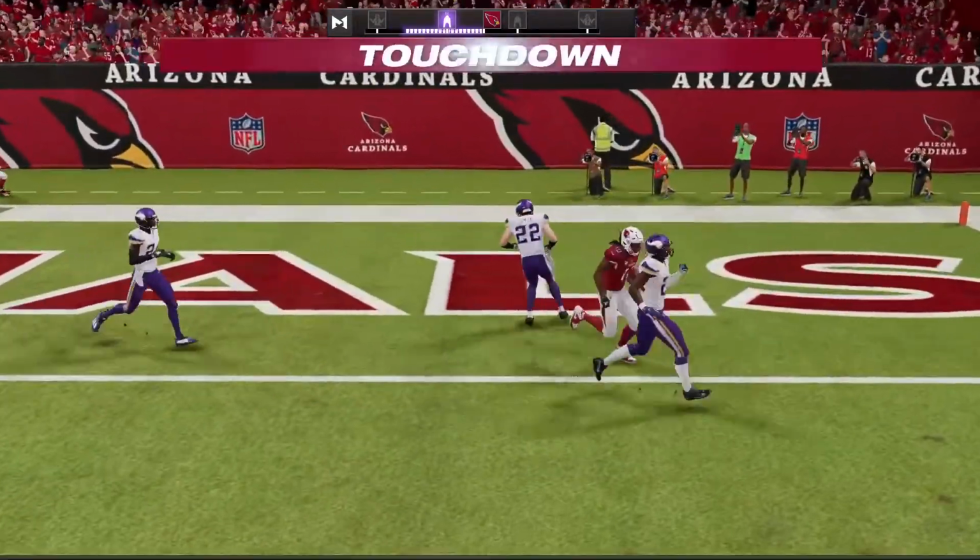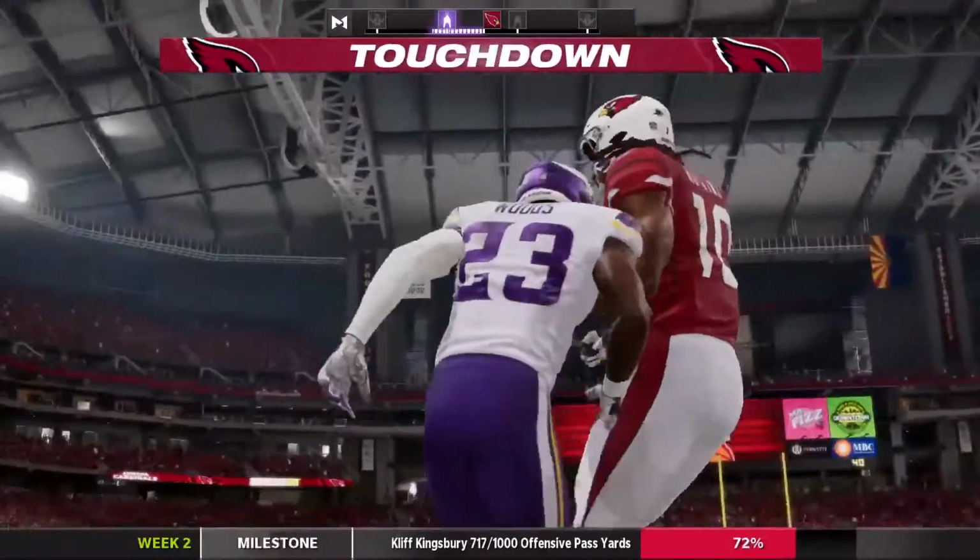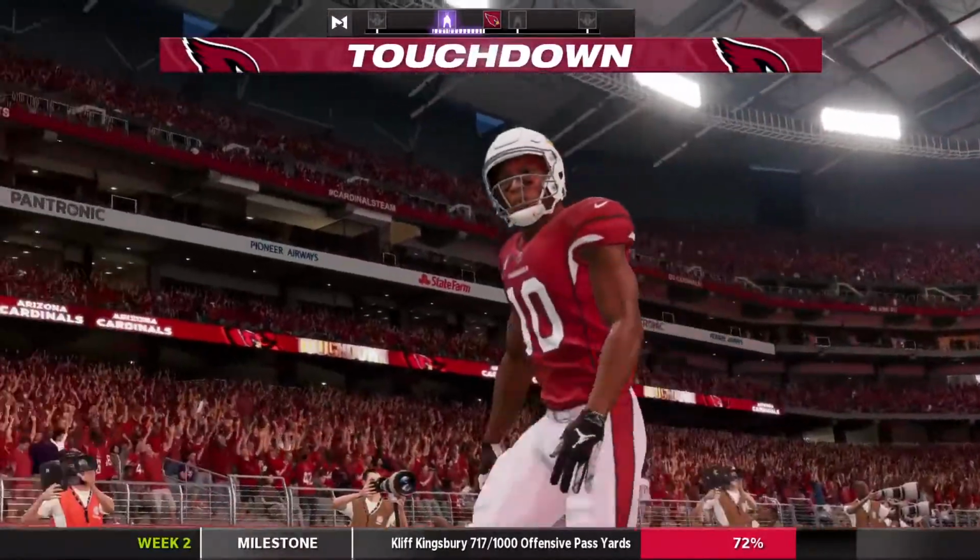And he's across for the touchdown. Too little, too late. But he does get in for 6.